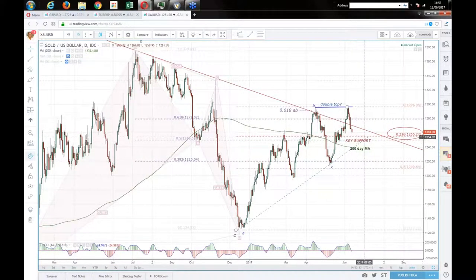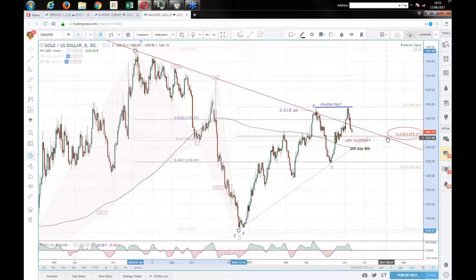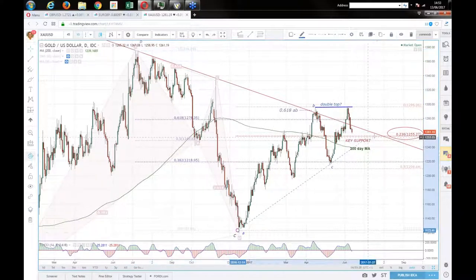Okay, so my key support, where I'm wrong, is going to be 12:55, which is the 23.6. I think if it is a bullish breakout and we are going to continue higher, then we shouldn't go below 12:55. If we do, then it was a false breakout. There's a good chance that we're going to know tomorrow, because I expect a decent amount of volatility in the precious metals tomorrow.